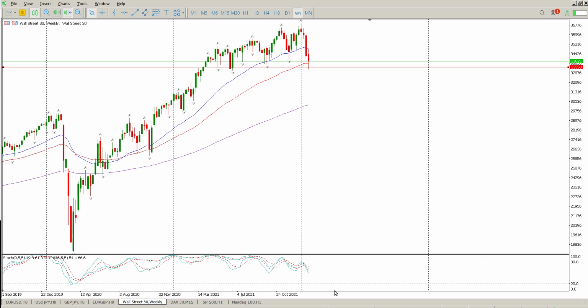I would expect these oscillators to pull back all the way down to the 20 like they did in 2019 with the COVID panic. So at the moment, we could be looking for support here, but if this gives way, you are definitely looking for a bigger move down, pretty much down to the 31,000 area.